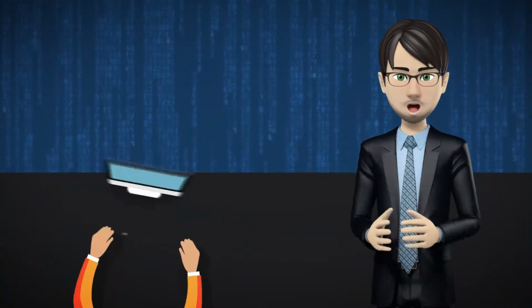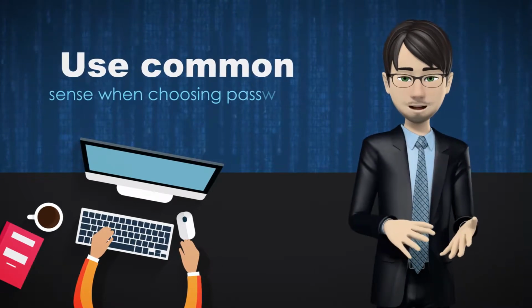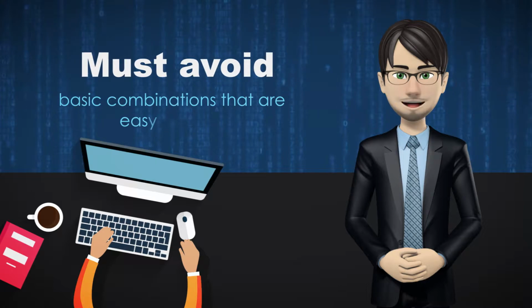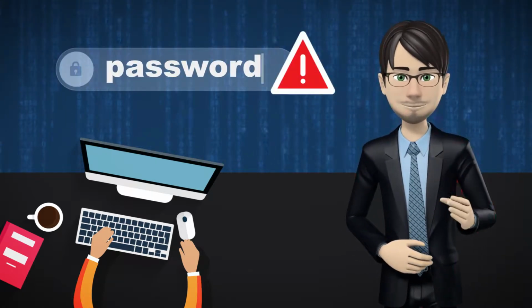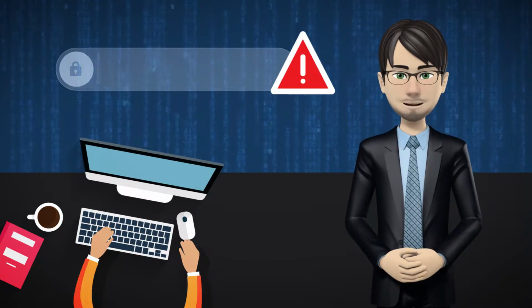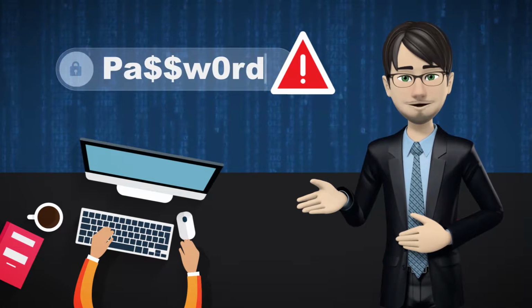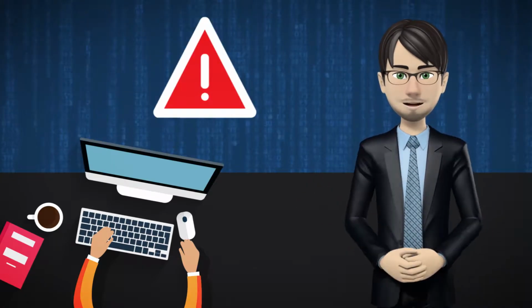In addition to meeting those requirements, employees should also use common sense when choosing passwords. They must avoid basic combinations that are easy to crack. For instance, choices like the word password itself, variations of the word password like password1, and even a password like this. They're both equally bad from a security perspective.